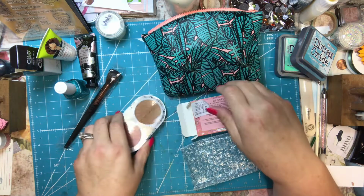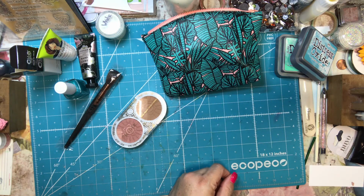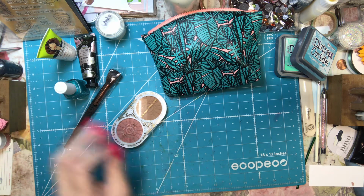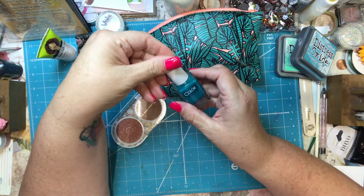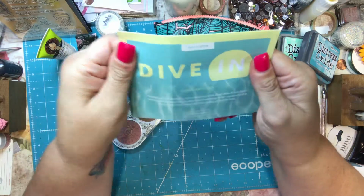I'm liking that. I'm going to throw the box away. I'm going to keep it. How about that? I'm even going to throw the box away on this. Even if I don't end up keeping it, I think I'm going to paint my toenails this color though. And then, let's see. Dive in.